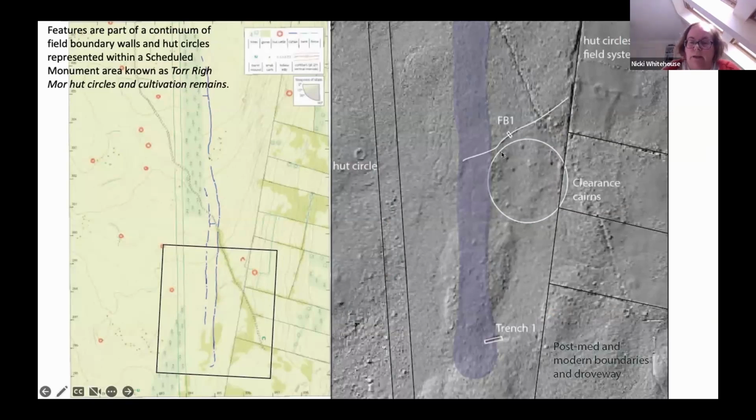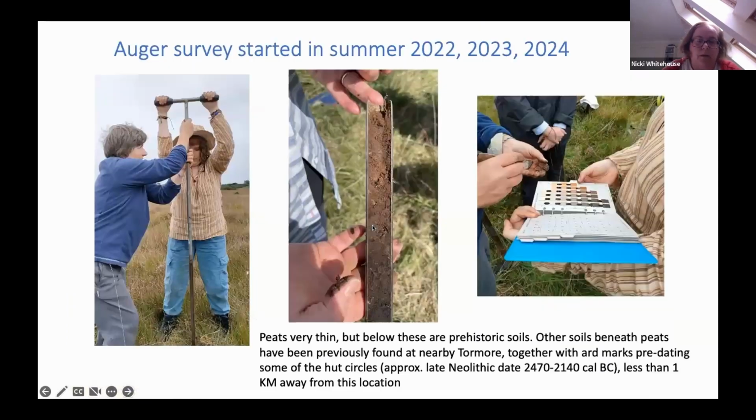And in 2022, we opened a trench over that, just to draw your attention to a number of other field boundaries that you can see just coming off the LiDAR on the right-hand side there. So the Auger survey, we started in summer 2022-23, and we'll be continuing this summer. So primarily the focus here was to establish the wider elements of the landscape and understand the relationship between the cursus monument and the peatland landscape.